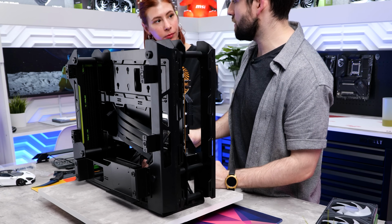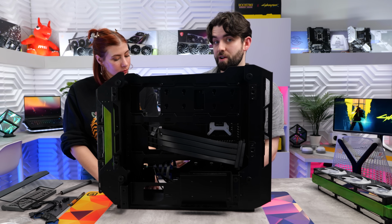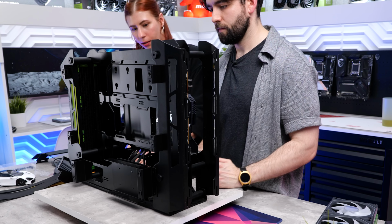Oh, do you know what we should do? What? It'd be cool if we spray painted the RAM. Oh yeah. All right, next one.